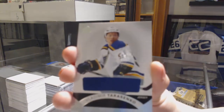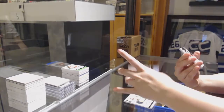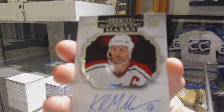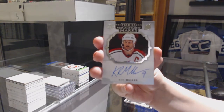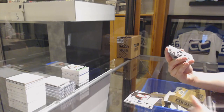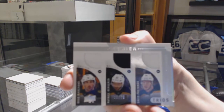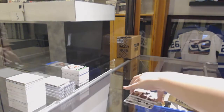Vladimir Tarasenko, St. Louis Blues jersey. So much St. Louis in this break. Magnificent Marks auto for the New Jersey Devils, Kirk Muller. Triple jersey of Marchand, Bergeron, and Pastrnak for the Boston Bruins. And we finish with a jersey of Alex Formenton for the Senators. And there we go, everybody.